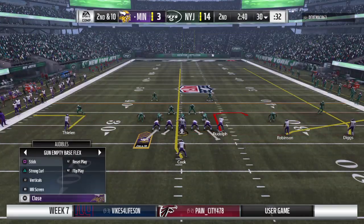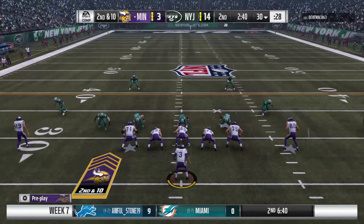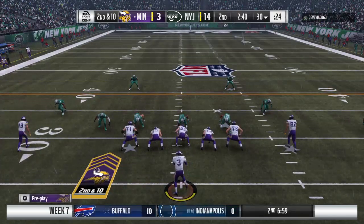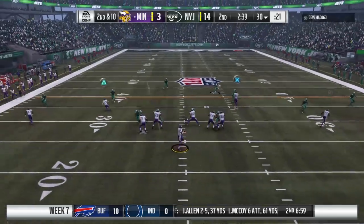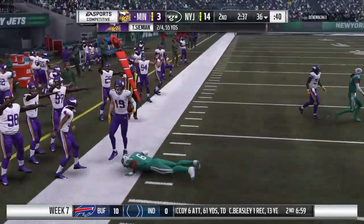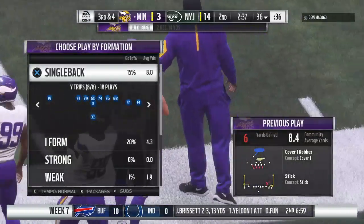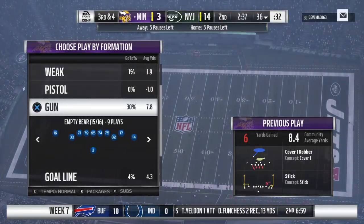Super toe. Ball on the 30 as they come up 2nd and 10. Second and 10, Simeon again. Throw left side on target to Thielen. And he gets this up across the 35 before he's out of bounds. 6 yards is the pickup, and that'll lead to a 3rd down.